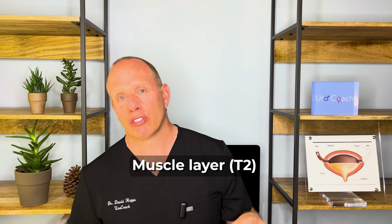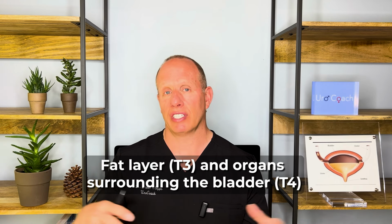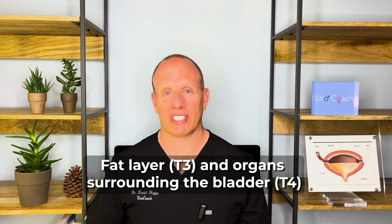Behind that lamina propria is a muscular layer. So if you have a bladder cancer that has grown roots and has gone through the initial lining, that would be stage A, through the lamina propria, stage 1, and then into the muscle, we call that stage 2. And that is a tumor that is potentially a pretty aggressive or very aggressive tumor that may need some more aggressive treatment. Beyond the muscle, there's a fat layer, and beyond that, there's the adjacent tissues and organs that surround the bladder.